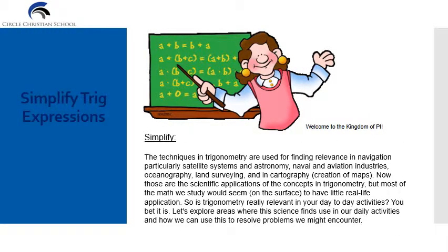Okay, why do all this trig stuff? Well, techniques in trigonometry are actually quite relevant for things in navigation, satellite systems, astronomy, naval, aviation, land surveying, things of maps. But we're going to investigate different things as to why the trig as we go through these next 3 lessons. And it may not be that you're going to go into this type of career.